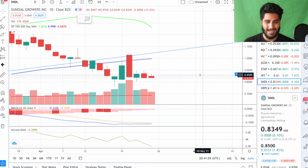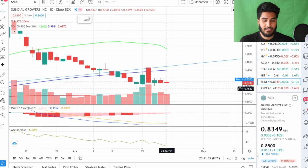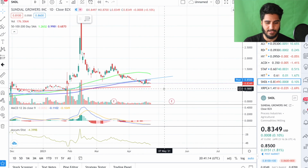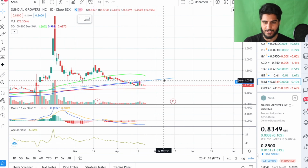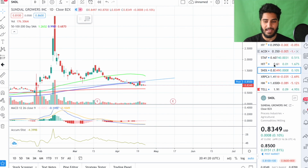But right now, we have no catalyst in the short term for SNDL, and unless we get some macroeconomic news, SNDL will be just bleeding and trading sideways in the short term. And so overall, until we start to see this get back above this uptrend, we are just going to patiently wait and watch here on SNDL.